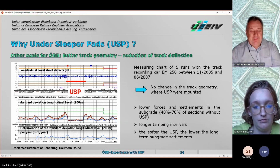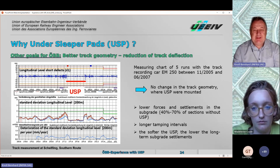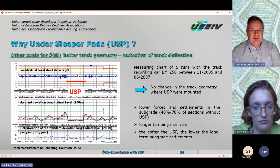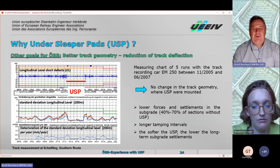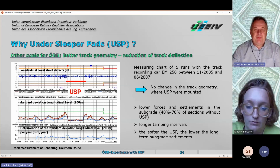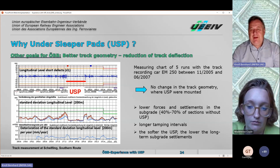So, as I have already said, lower forces and settlements in the subgrade, longer tamping intervals, and the softer the rail bed, the lower the long-term subgrade settlements are, the experience we have faced. And we think that this gave us really a much better track geometry and helps us to increase our performance.